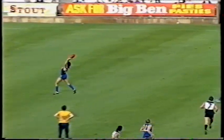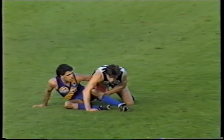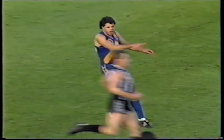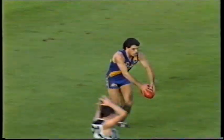In towards Foot at half forward. He's got the ball, and he's been paid the mark. Gee, looked as though he was going to drop that. He's on the half-forward line. Port Adelaide have effectively slowed things down a little bit here on that movement. They needed to. Kick number 13.